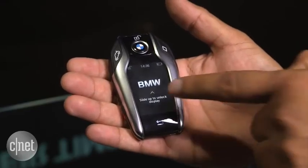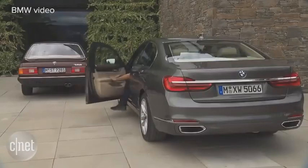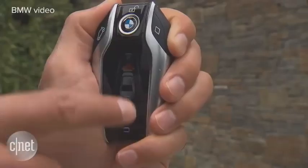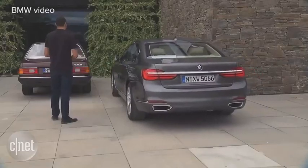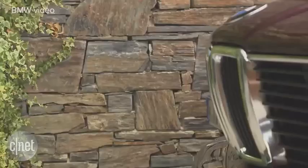The key fob in this car is truly amazing. It's kind of the big crowd pleaser. It ties into a self-parking technology where you are not even in the car. You just press and hold on the LCD touchscreen on the key fob and the car parks itself in a space it identified. No one else quite has that in production yet.